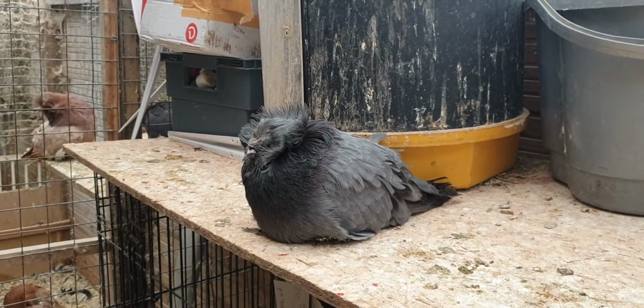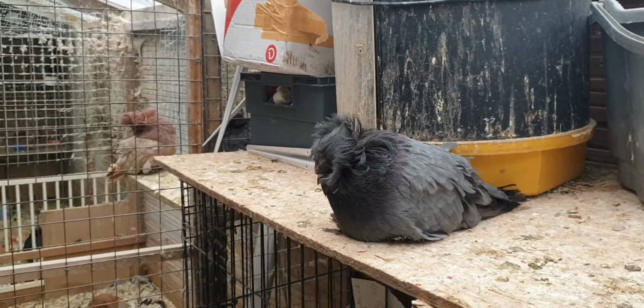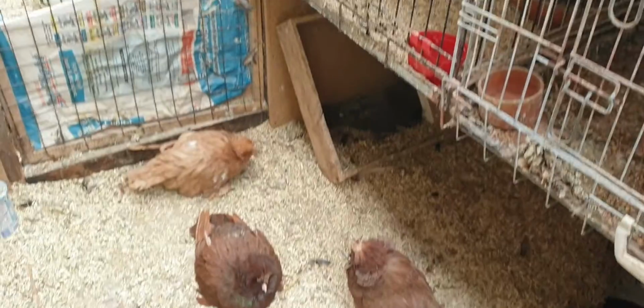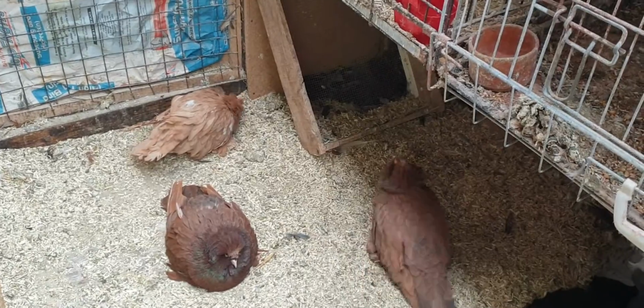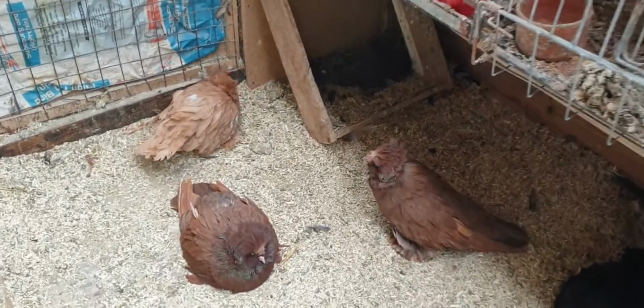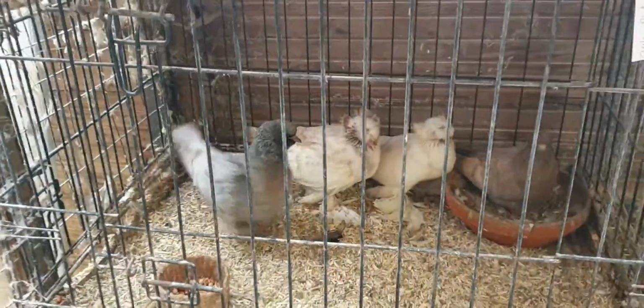Well, he's left his hen, and his hen's down there. He's having nothing to do with her. And another thing that's going on, I don't know if you can see down here, these two red cocks, they're doing the same. They've left the hens. The hens are over here on the opposite side of the section, and having nothing to do with them. And the reason why this is happening is because of these youngsters in here.